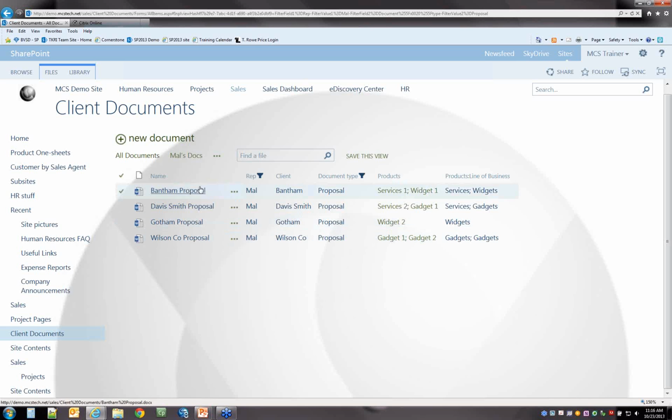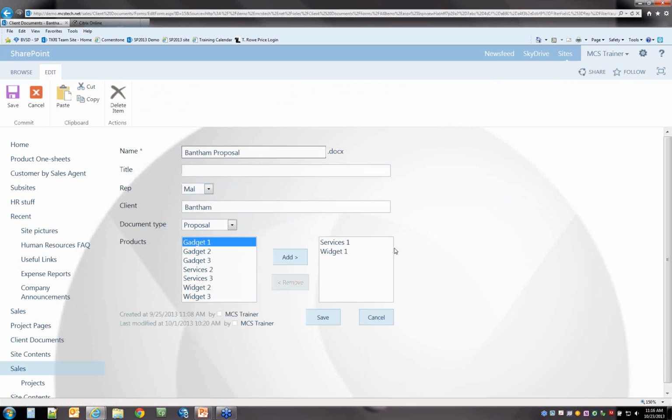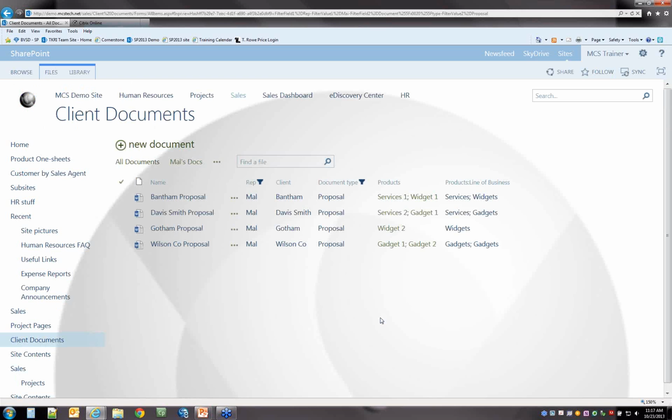And when you save a document, it's pretty easy, and I'll show you here. I'm just going to show you what the properties look like. Whenever you upload a new document, you're basically going to get this pop-up screen that will say, okay, you're going to upload this document, fill out this information, type in the client, go ahead and choose who the sales rep is, and then go ahead and choose the document type. This is a proposal. And then you want to choose what products it represents. That's it. Then you save it into the system, and it's all tagged with that information. It's a lot easier than having to drill down into 15 folders to find where to save it.